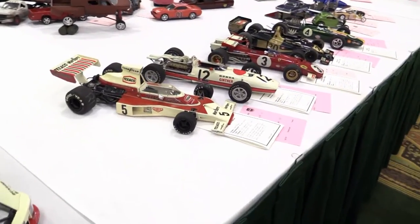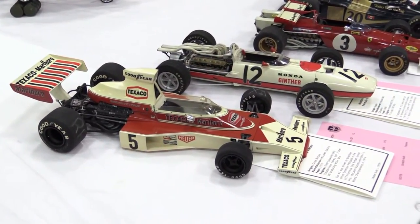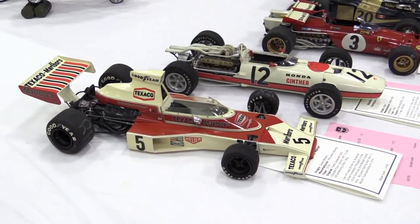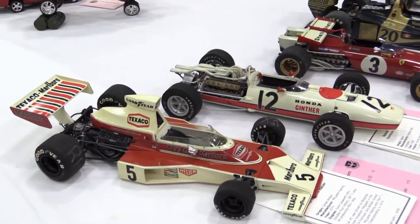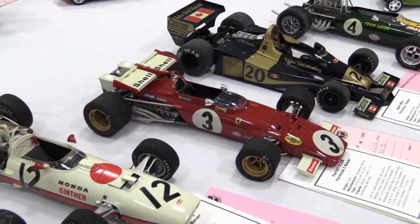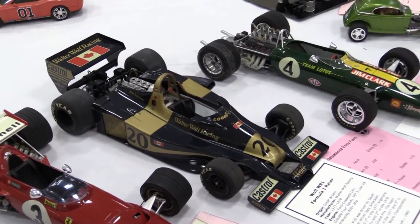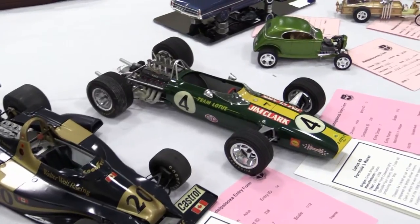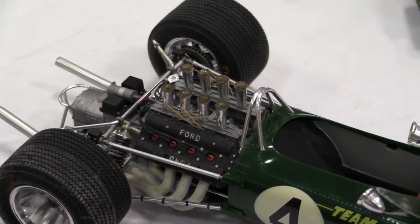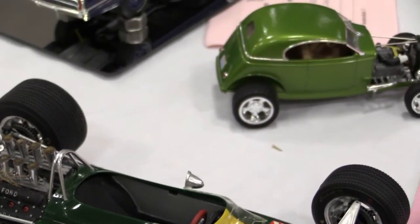Okay, so here we have more of the 1/12 scale. Looking at the yellowing, I have a feeling that these have been sitting around for a while. These might even be originals. I think these are Tamiya's 1/12 scale Formula One. I don't know much about them, so I'm just kind of walking down the line, filming them. But we do have some incredible detail here. This appears to be old work. I think these are antiques. But they were well done, way back when.